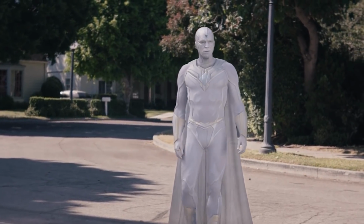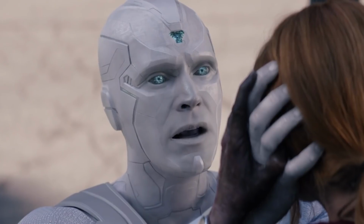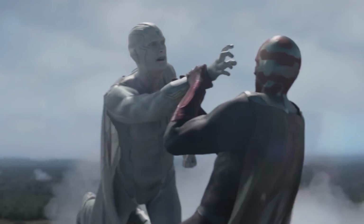Today, Vision's newest redesign pays homage to his West Coast Avengers look, as he reappeared as a weapon built by Sword, all in white. It's sleek and extremely intimidating, and we can't wait for more.